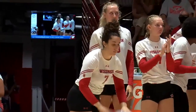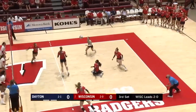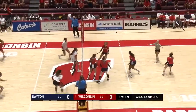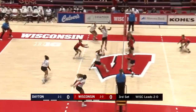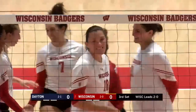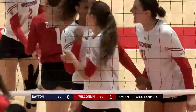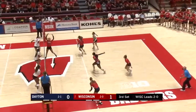Give the Badgers some free balls. Chivita, part of the reason why they're so good behind the service line with 2 aces already in this match, and she has Dayton out of system and forces a free ball. Robinson to Hilly. Over in the middle to Hart, who had a career night against Baylor with 13 kills, and Hart reaches high. And then Hart hit a nice 31, wrist away tight.